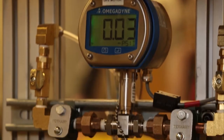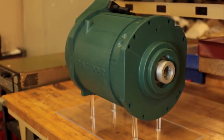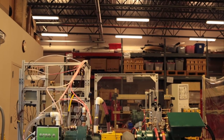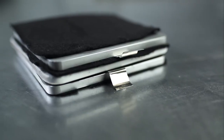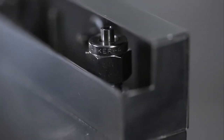ARPA-E plays a pivotal role in advancing early-stage energy technologies. Technology to market activities help us guide our performers in modeling the value of their technology in the market. At the conclusion of an ARPA-E project, it can be critical for our awardees to commit additional resources to give their technologies a real chance to move out of the lab and into the market.